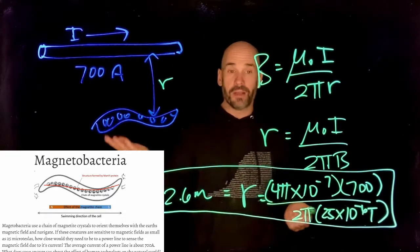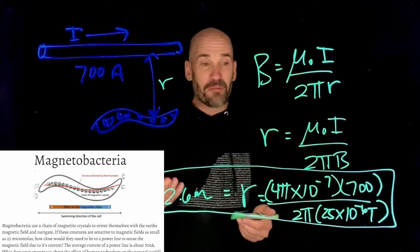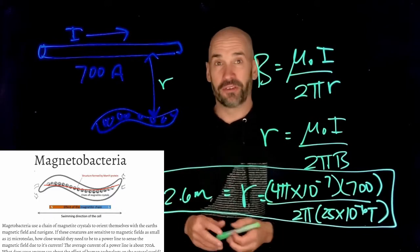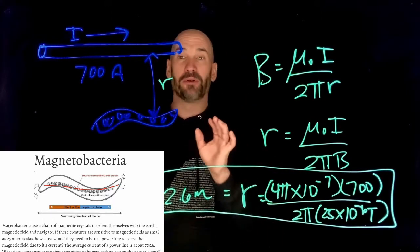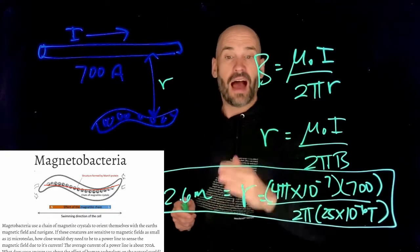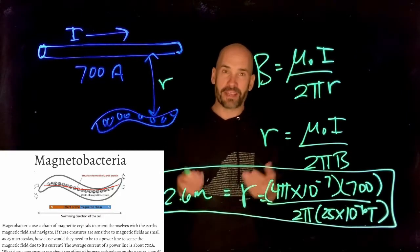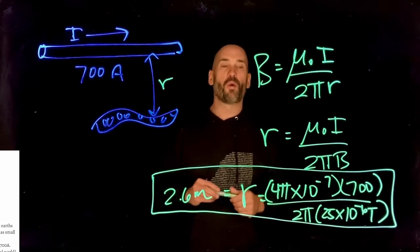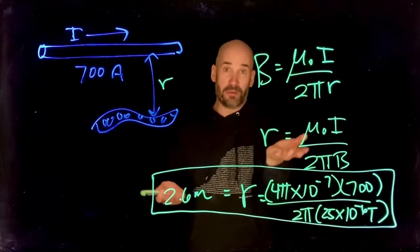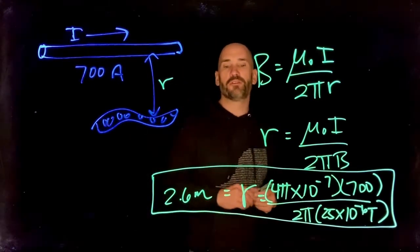All right, but cool. Within about 20 minutes of one chapter of a physics course, we've been able to find out the effect of a man-made current on life on the planet, these little magnetobacteria. I think it's pretty neat. There's quite a bit of power that can be derived from just a little bit of knowledge. Cool. All right, moving on to the magnetic field due to a solenoid.